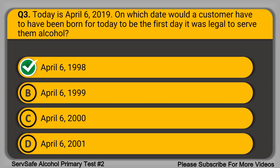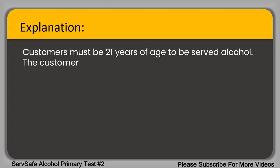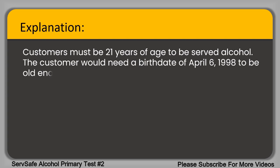April 6, 1998. Customers must be 21 years of age to be served alcohol. The customer will need a birth date of April 6, 1998, to be old enough to drink on April 6, 2019.